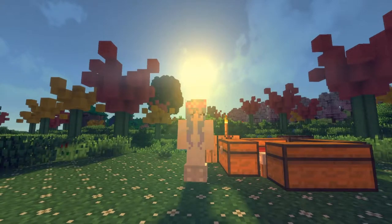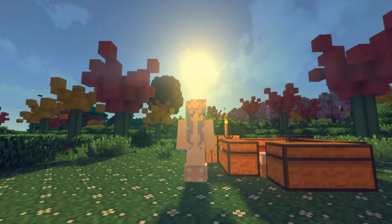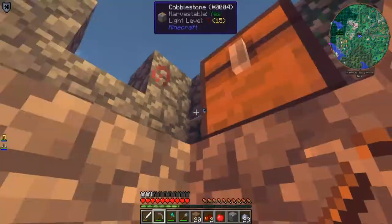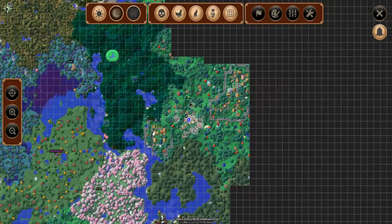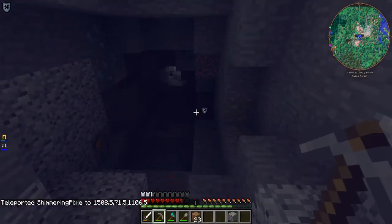So in between episodes, I did a little bit of exploring and gathering. So here's a little bit of a recap of everything that I did. First, I found an artifact tower and got some pretty good loot from that. Then I found a Thaumcraft spider tree and got some loot there as well. I also found a massive village, and once I was there, promptly fell into a cave, which was just great.